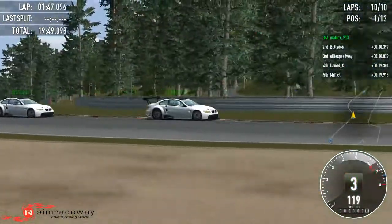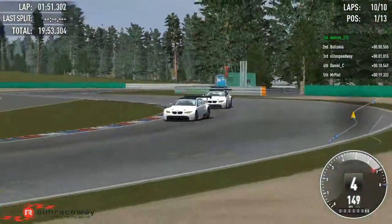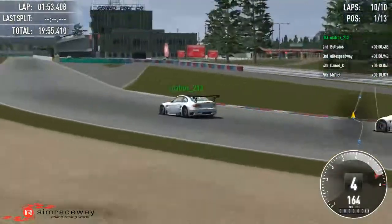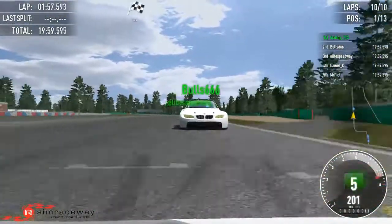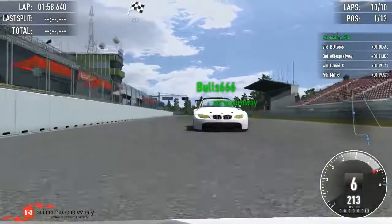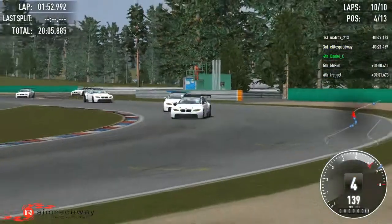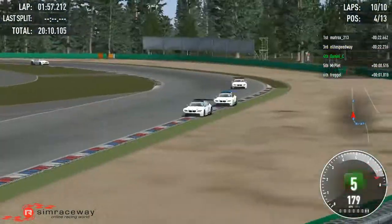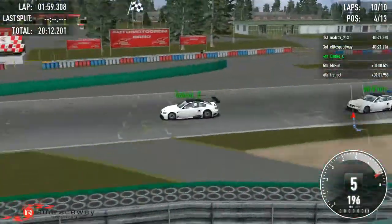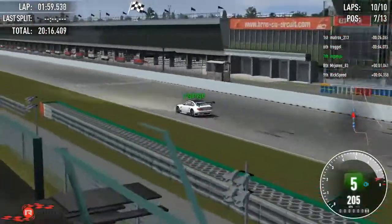Well, let's wait and see then. So, as Matrox comes through the final corner of the final lap of the race, the underdog is going to take the victory. We thought it'd be Bulls. It's Matrox 213 as the winner in the Skill Quad. And what a shock result that is. Bulls in second, Elite Speedway third, they all deserve to win. But Matrox 213, the underdog there, has been able to capitalise on every opportunity to take it.